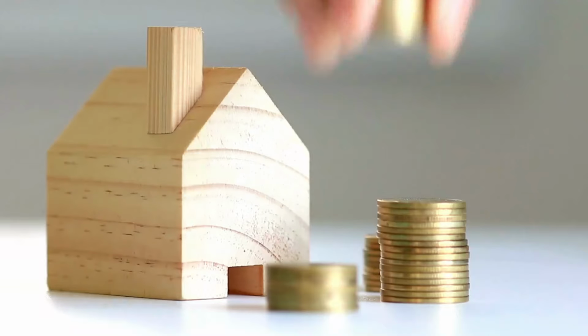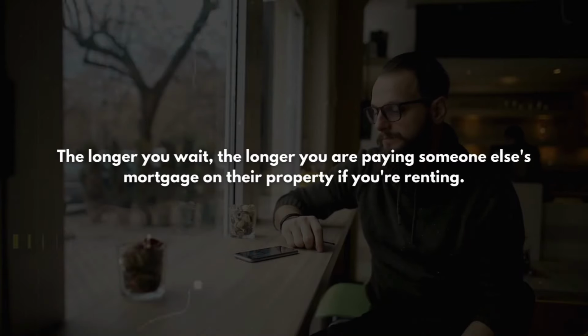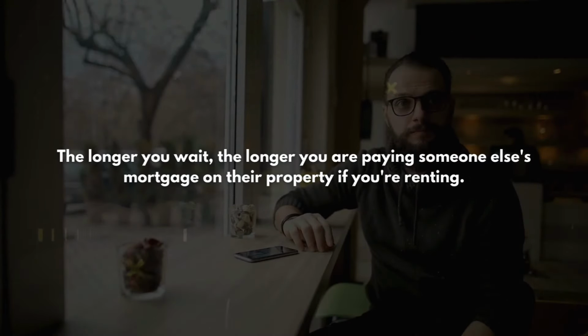Whereas if you just waited to save 20% down so that you could buy your first home using a conventional loan so that you didn't have that mortgage insurance, well, not only is it going to be difficult and take more time to do it, but at the same time, you're missing out on that opportunity to gain appreciation and put money into that forced savings account by paying down the principal balance. In fact, the longer you wait, the longer you are paying someone else's mortgage on their property if you're renting.